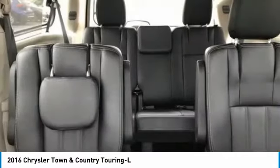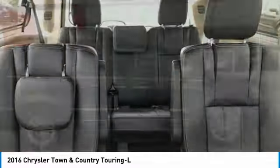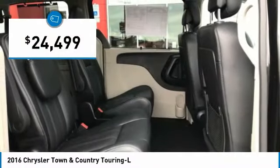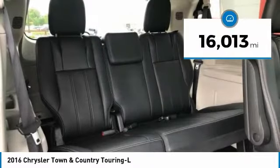Seat 7 comfortably and choose from stow and go seating or the innovative swivel and go seating, and is priced below $25,000. This vehicle has less than 20,000 miles.